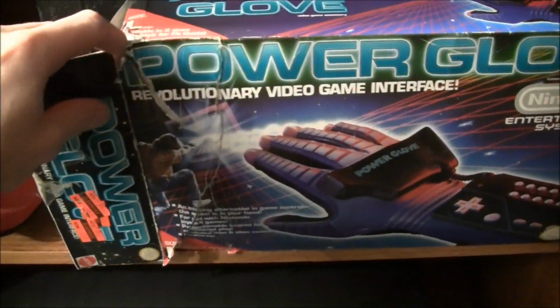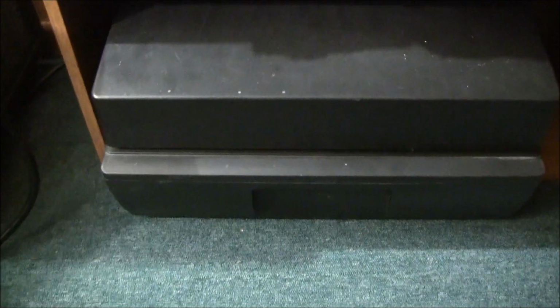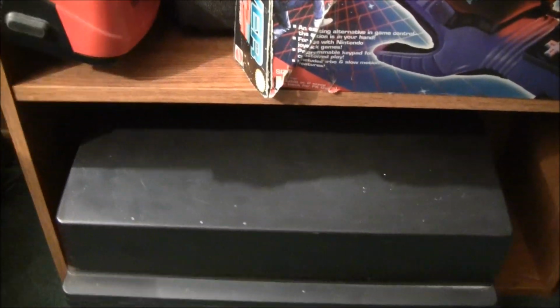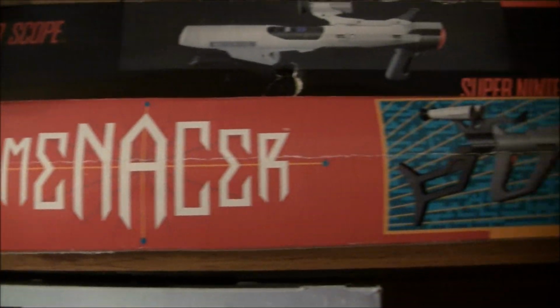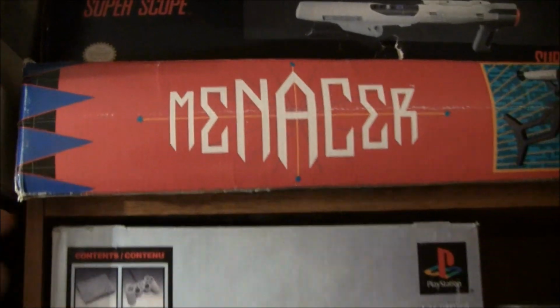Obviously the box isn't in the greatest shape, but this isn't something you see every day, so I'm glad to have it. This here is just one of those cheap plastic NES Entertainment Center things that's just taking up too much room, honestly. But moving up over here, we've got my Super Scope in the box there. I believe that's fully complete. And my Sega Menacer gun. That's also complete. I think I might be missing the insert for that one.